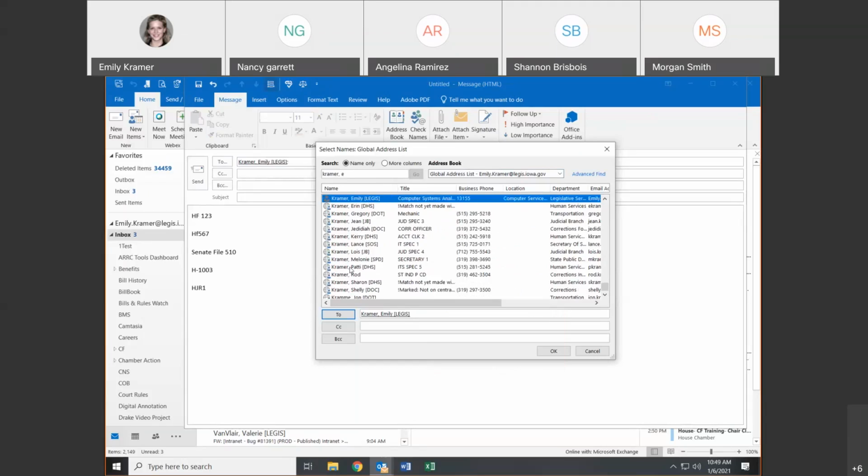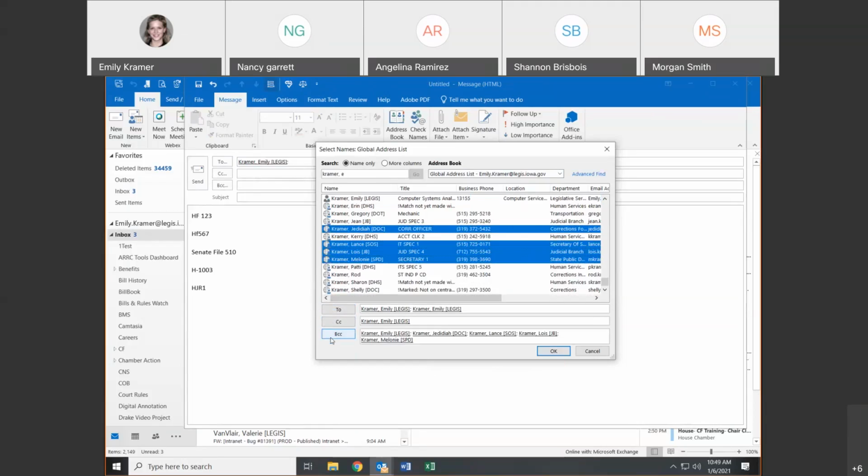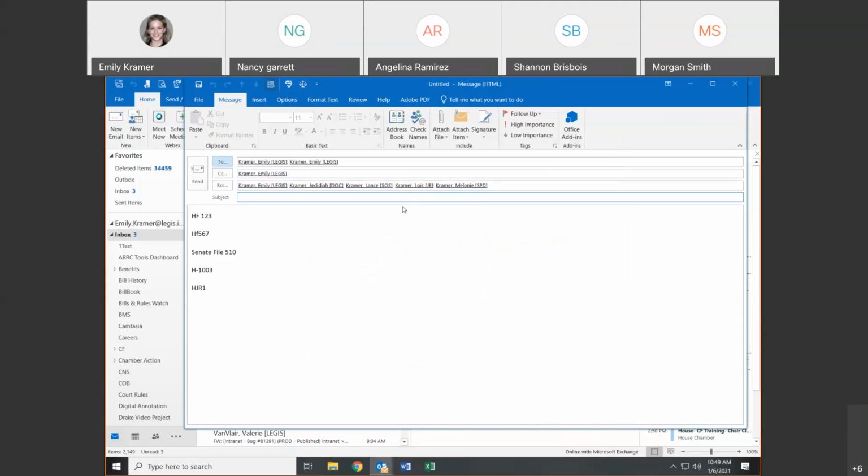To add that person, you'd simply click on the button for the field that you want to add them to. So if I'm sending this to, I would click on To. If I want to put it in the CC, I'd click on CC. And if I want to put it in BCC, I'd click on BCC. You can select multiple people from the list at one time by holding down your Control key and selecting as many as you want before you click those buttons to add them to the field. When you say OK, you'll see that those people are added to my email message.